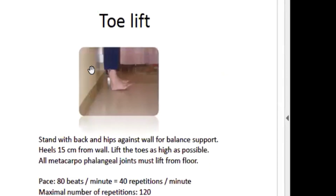And you have the toe lift. You're leaning against the wall and you lift your toes. This is the same rhythm as the heel lift, 80 beats a minute. Your heels are supposed to be 15 centimeters from the wall, and you just lift your toes. Today, I still do the heel lift and the toe lift. I haven't done it during the holidays because I've been hiking, but I'm going to. Now there's a heat wave in France, but once the heat wave is over, I'm going to do them again.